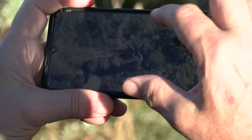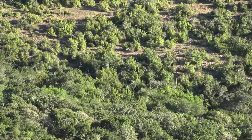The area where we're going to tomorrow has got even better bulls than this. This is just a very good bull for this area. So I'm just showing you guys. It's still fun to see.